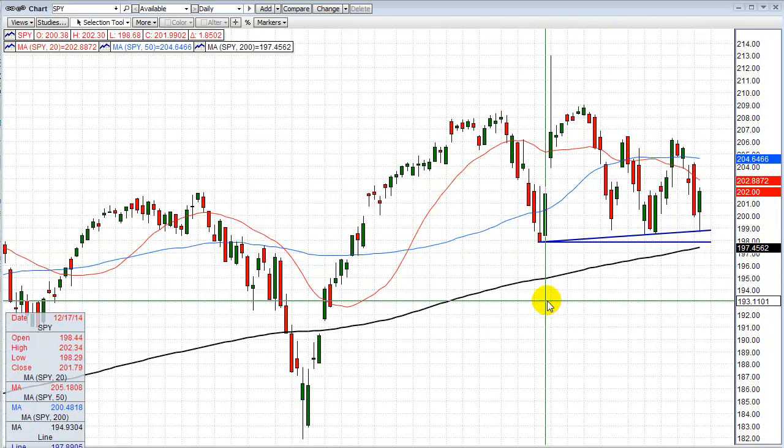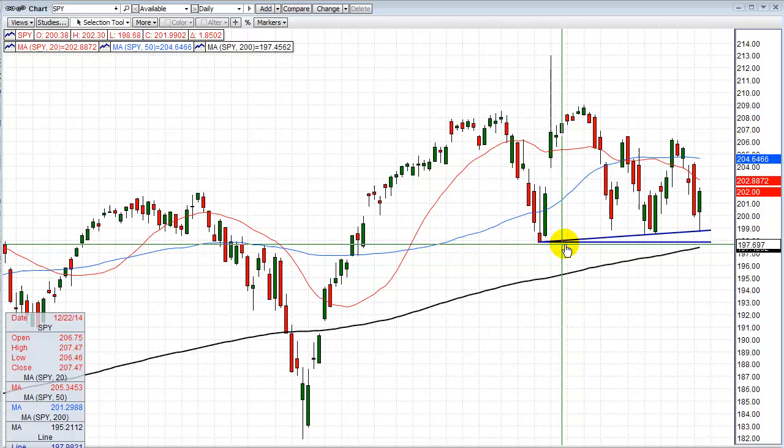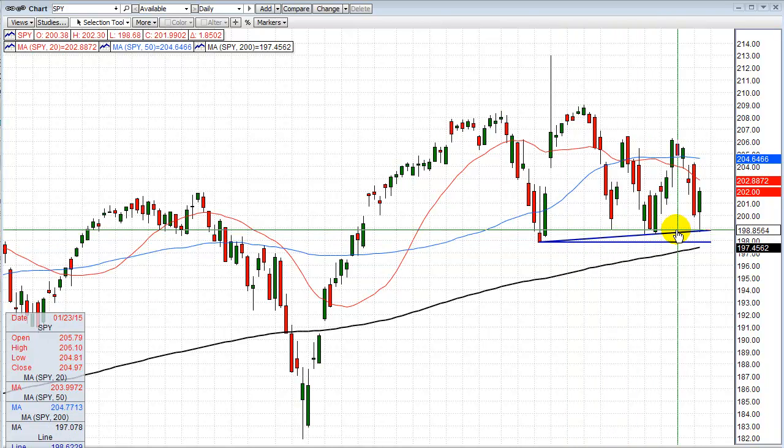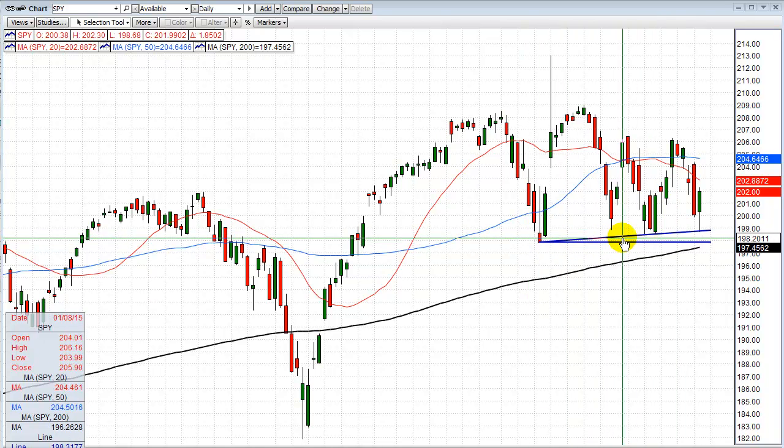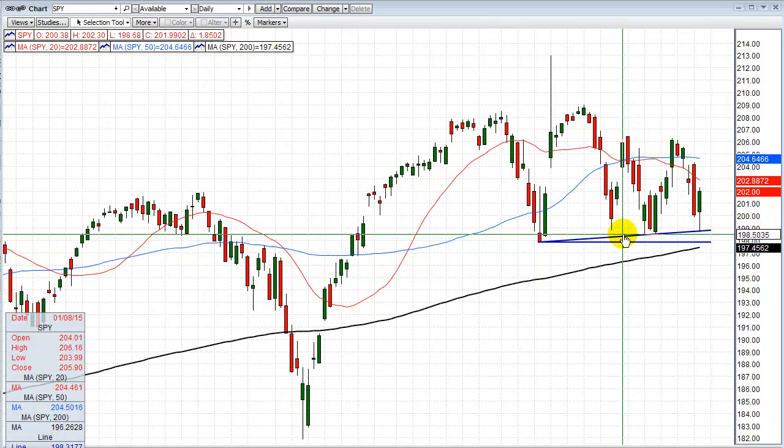Pretty interesting stuff. I got to tell you, the market draws these trend lines in for traders. And when I say that, what I mean is, I'm not the only one that knows how to draw a trend line, right? There's plenty of people out there that know how to draw a trend line. So the more people that are drawing a trend line like this, that the market is essentially drawing in for us.